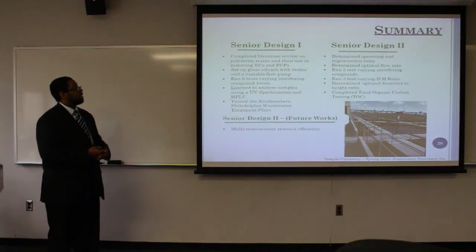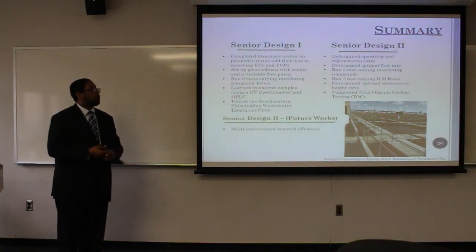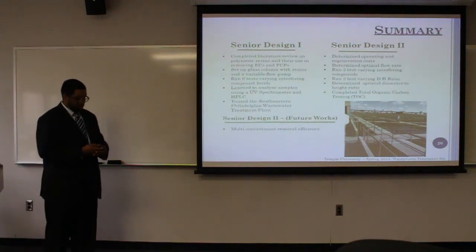Summary. So far in Senior Design 2, we have determined operating and regeneration costs, determined optimal flow rate, and determined optimal diameter to height ratio. The only thing left to do is to complete our multi-contaminant removal efficiency testing.